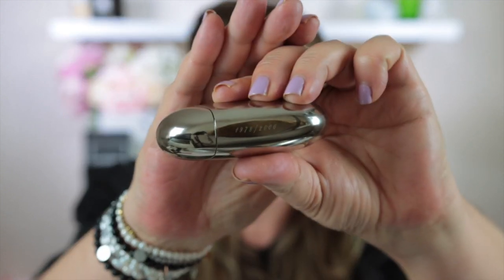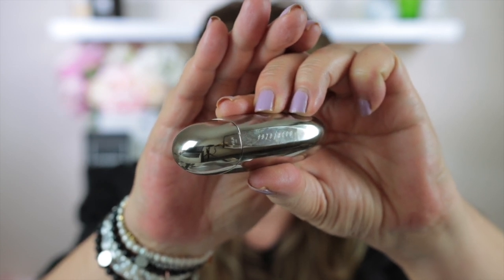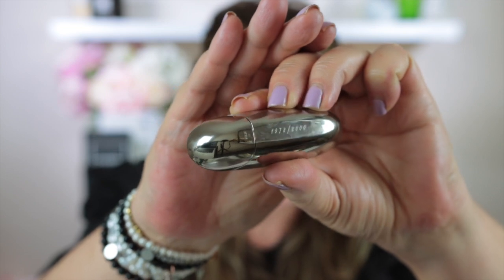I'm just going to put the lipstick back in. I don't know whether you'll be able to see. It might be a little bit reflective. So mine was number 1978 out of the 2000, and that's on the end here. So I will hold it up and see if you can see. I think you can. The camera's picking up the limited edition numbering on the side.